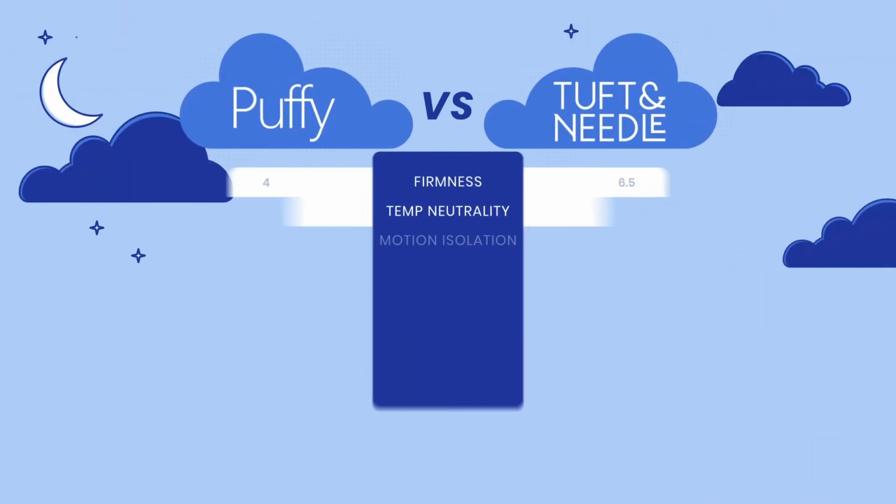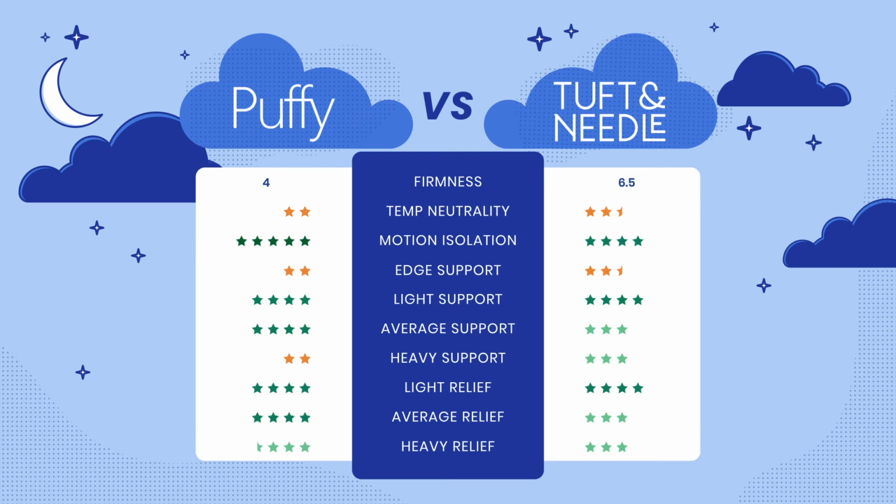Before we move on, let's take a moment to revisit our testing results. The Puffy is a medium soft mattress at 4 out of 10 on the firmness scale. The Tufted Needle is a medium firm mattress at 6.5 out of 10 on the firmness scale. Temperature neutrality is fair for both mattresses, though the Tufted Needle edges the Puffy slightly. Motion isolation is excellent for the Puffy and very good for the Tufted Needle. Edge support is fair for both mattresses, with the Tufted Needle being slightly better.